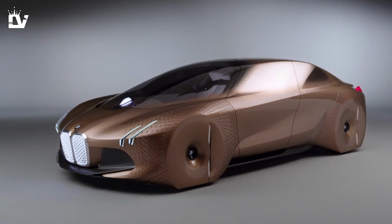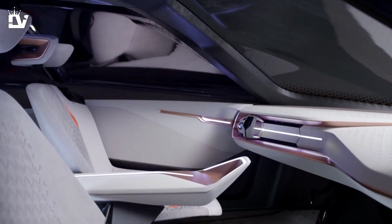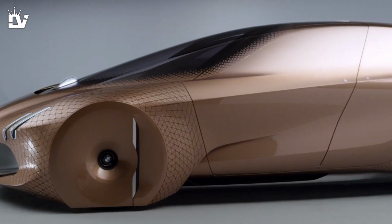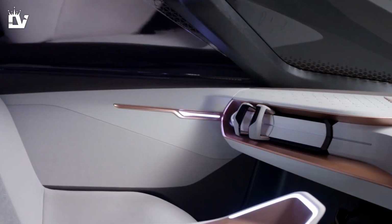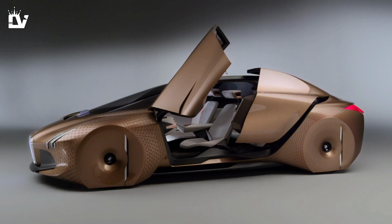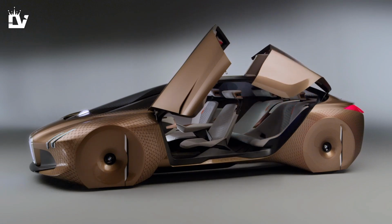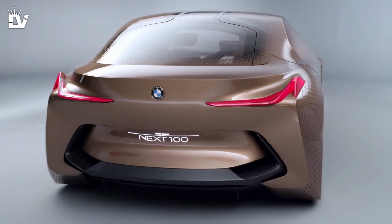BMW, on the other hand, invested all their resources into a car that features a flight simulator rather than focusing on AI. The Vision Next 100 is equipped with a heads-up display in the windshield, and the steering wheel even resembles an F-16 fighter jet's. It has all the typical futuristic features: wheel covers, LED lights inside, and a sleek gold exterior. Clearly, they knew not to mess too much with perfection.